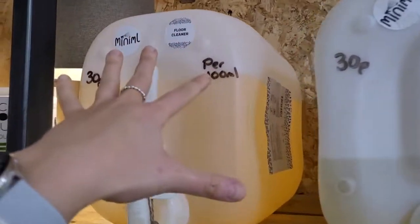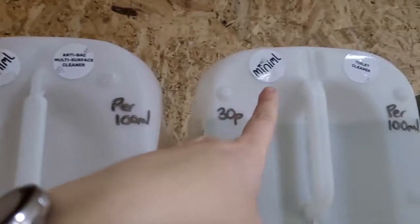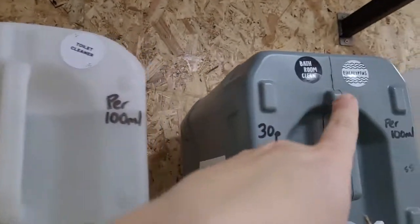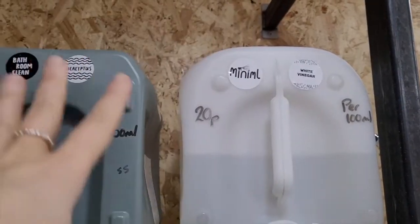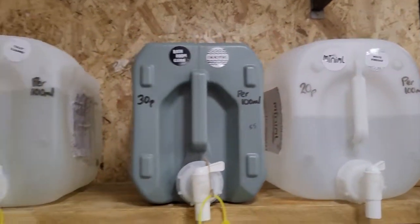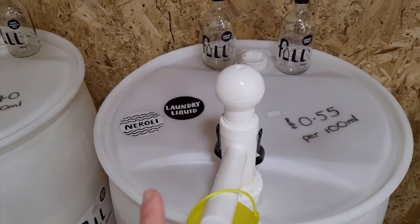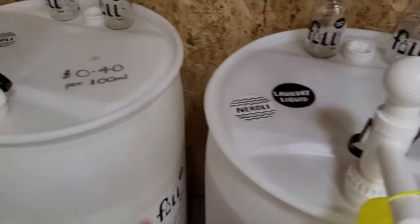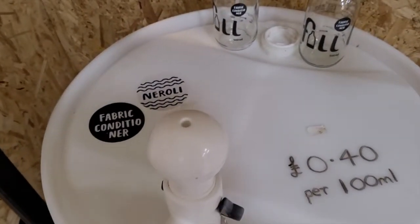From these big vats, you've got floor cleaner, anti-bac multi-surface cleaner, toilet cleaner, bathroom cleaner in the scent eucalyptus, and also white vinegar, which you can add to lots of different products if you make them yourself to clean. And then you've also got these huge, huge vats here, which have got neroli scented laundry liquid. And it has all the prices on the side, if you can see. And it's got fabric conditioner, and again in the neroli scent.